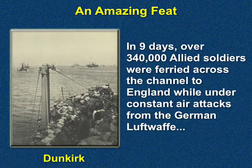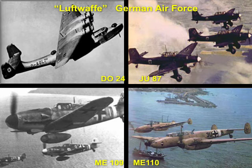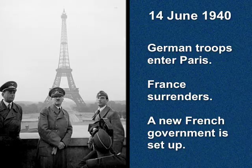British troops that had been sent into France to counter the initial German buildup now hastily retreated to the coastal city of Dunkirk on the English Channel. There, in an amazing operation over a 9-day period from late May into early June, nearly 340,000 English soldiers were successfully evacuated across the Channel to England by a 900-vessel fleet of mainly civilian tugboats, yachts, and other small craft. All this in spite of continual air attacks by the German Luftwaffe, basically their air force.